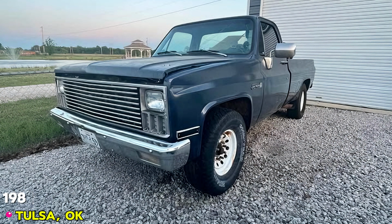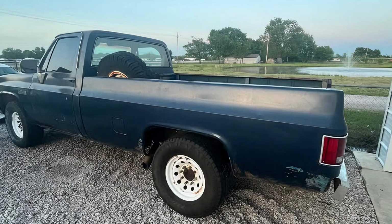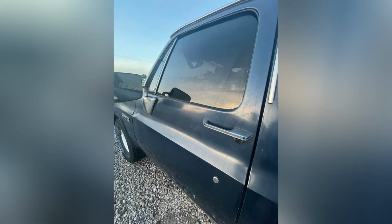Number 7. 1981 GMC 2500, price $4,000. This is a classic heavy-duty truck that has traveled approximately 300,000 miles.